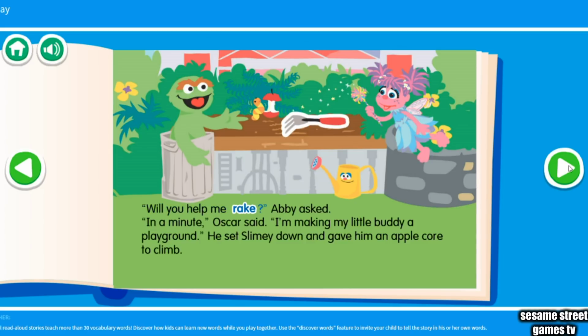Will you help me rake? Abby asked. In a minute, Oscar said. I'm making my little buddy a playground. He set Slimy down and gave him an apple core to climb.